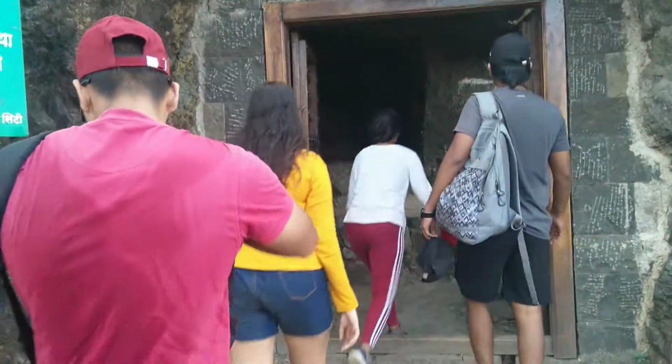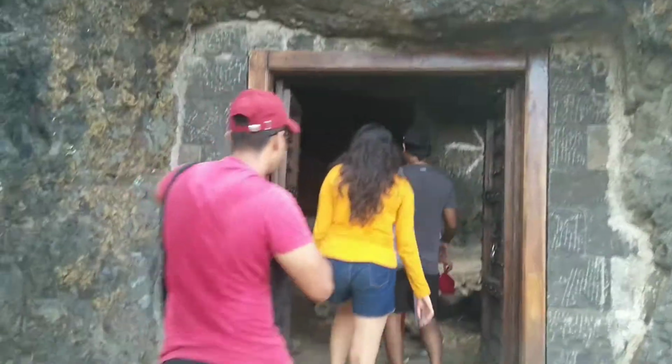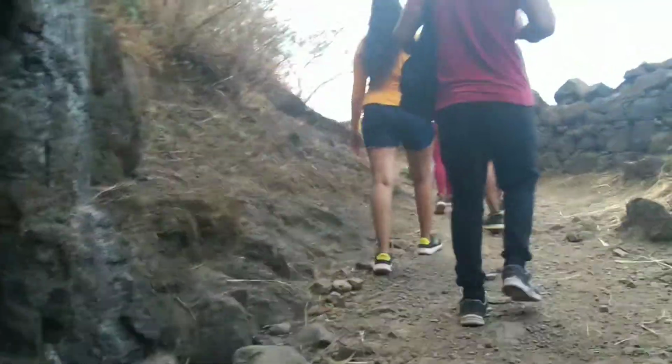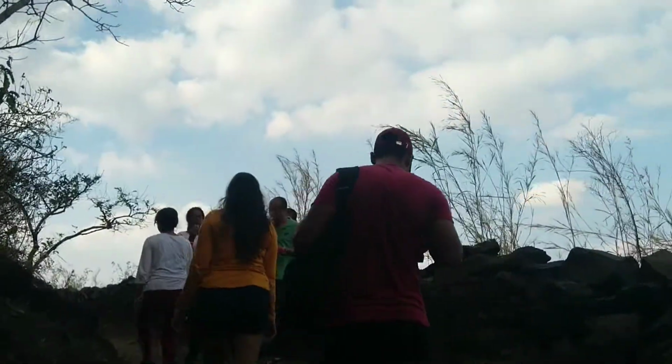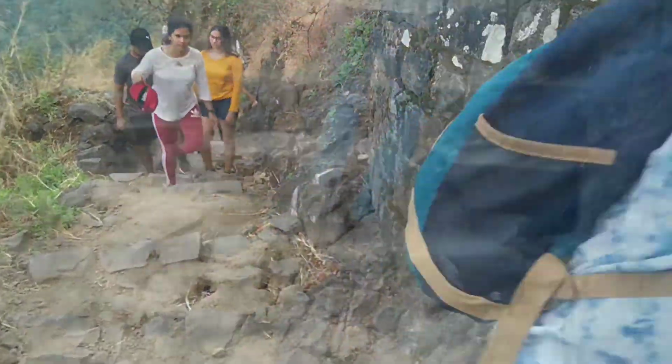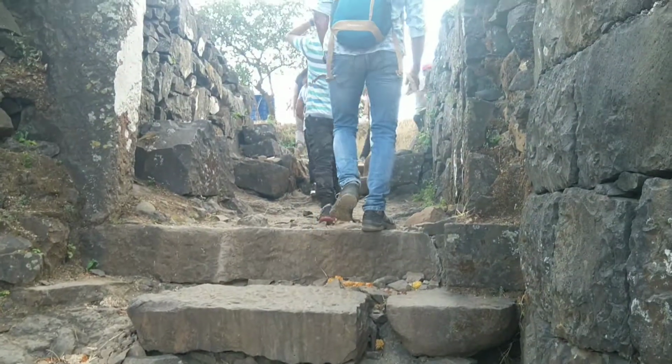Now we are halfway towards our trek. The next half is going to be exciting. By the way, the Tikona Fort is also known as Vitandgad.